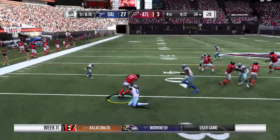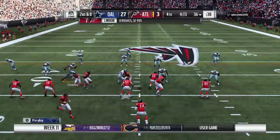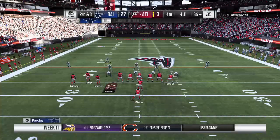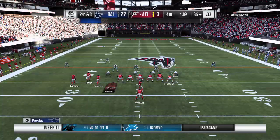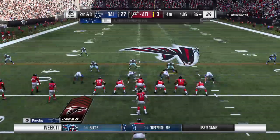I can afford to go for it here, because if we don't get it, I don't think we'll give up more than 3, and that's exactly what happened there. You think that factored in? I do. I think that he had that in his mind going into the game, that I'm going to be aggressive on offense because I know I've got a defense that can hold up their end.